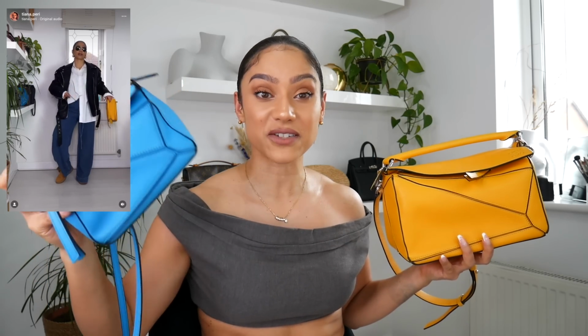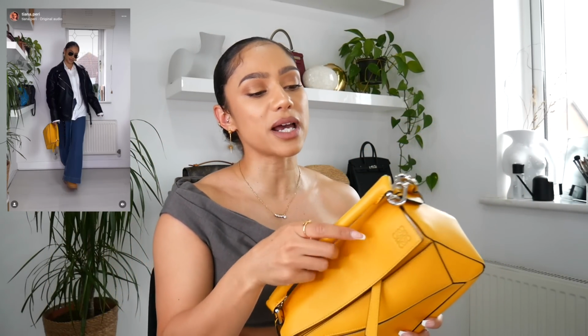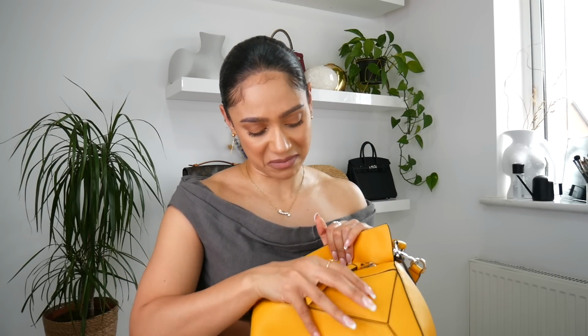The mini is perfect for my lifestyle. This one isn't. There is a lot of space, and sometimes it does feel like I'm carrying a lot more bag for no reason at all. And that's why she has been put into the missed category.